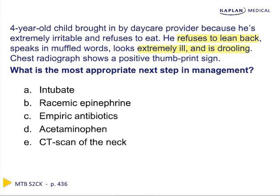Drooling is usually a fairly specific pearl used in tests to give one diagnosis in particular. And in combination with a thumbprint sign on chest radiograph, this is a diagnosis of epiglottitis. Now, knowing the severity of this disease and what epiglottitis means in a child, the answer is intubate. Epiglottitis is a severe, life-threatening progressive condition that requires immediate securing of the airway, and that's why we intubate.